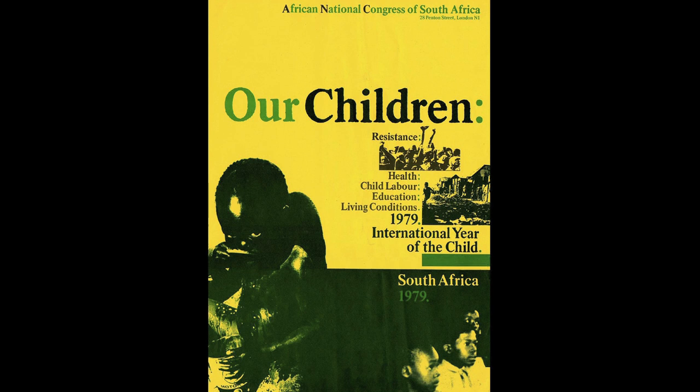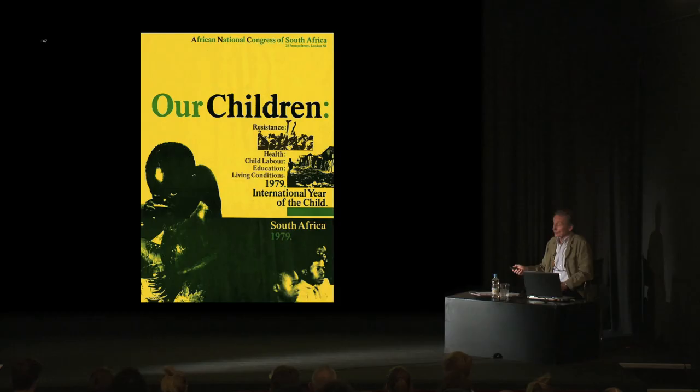Now, I did a series of posters for the African National Congress. Someone rang up and said, would I do them? Because he didn't want to do them. And so these were just improvised by typesetting with an IBM golf ball typewriter. I think I'll show that in a minute. And pasting everything up.